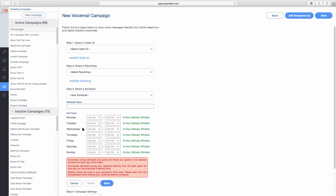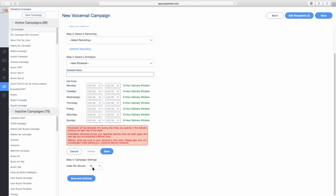Step 3 is just to apply your schedule. So you can block out dates and schedule these RVMs in advance, or you can do them all today if you like. And last but not least is calls per minute. So if you have a list of 3,000 people, we can call 1 number every minute, and that would take 3,000 minutes. We can do 10 calls every minute, and that would take 300 minutes. Or we can do 30 calls every minute, and in about 100 minutes, about an hour and a half, less than an hour and a half, we're done. We've sent all 3,000 of the people on your list your voicemail.